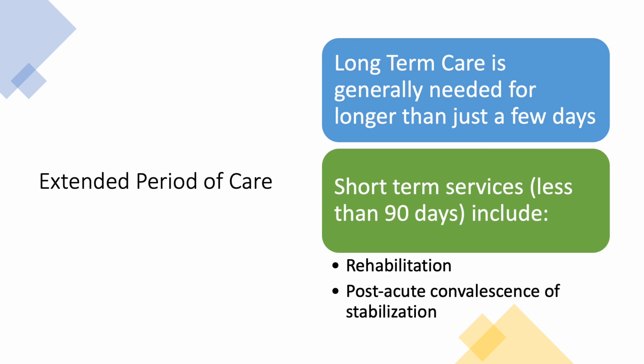For short-term services, meaning those that are less than 90 days, those are patients who are admitted to the facility for rehabilitative purposes. If they've endured a stroke, if they've been in a serious car accident, and they need to regain their functional status where they could return home to regain their previous functional status, then that's the goal. And that usually happens, their stay is usually for 90 days or less.